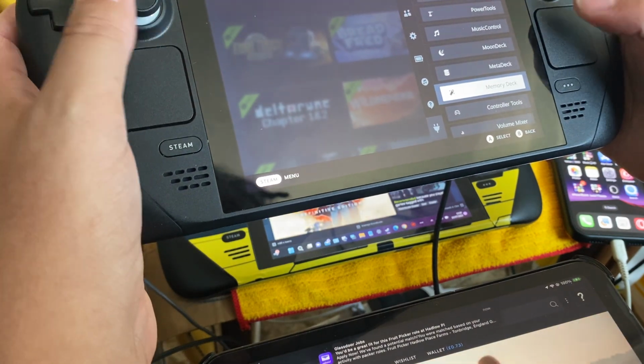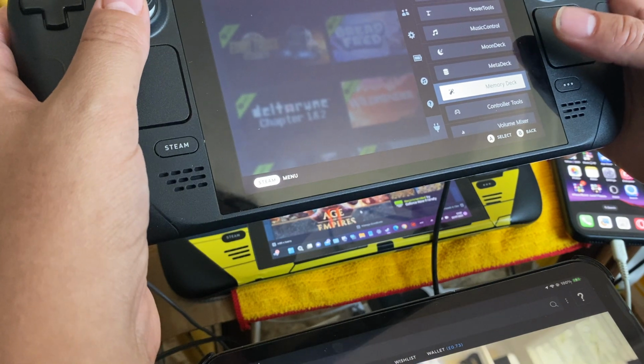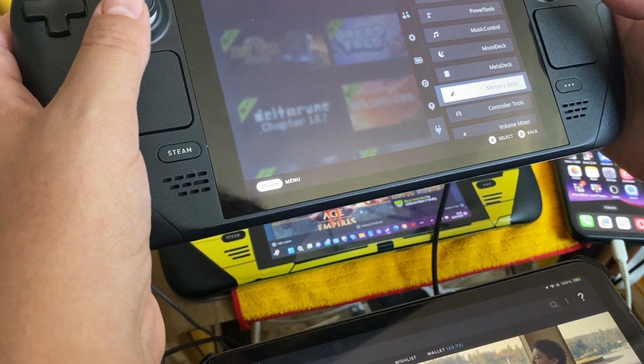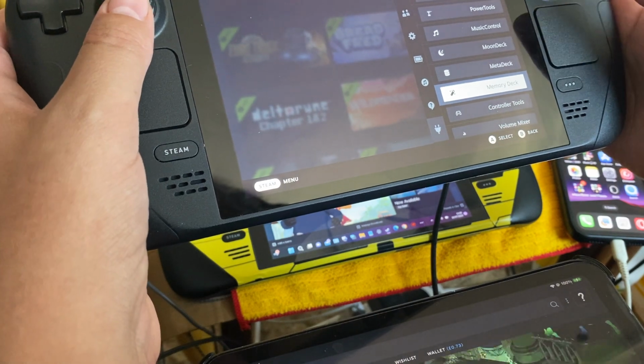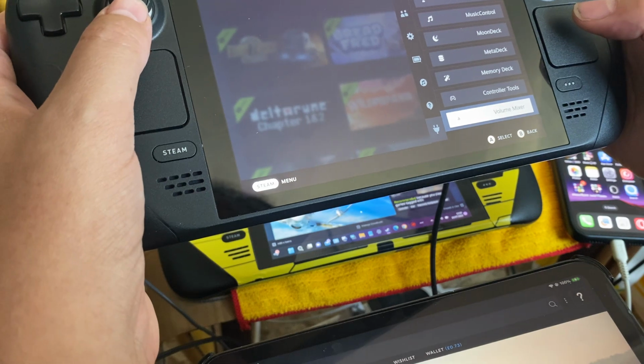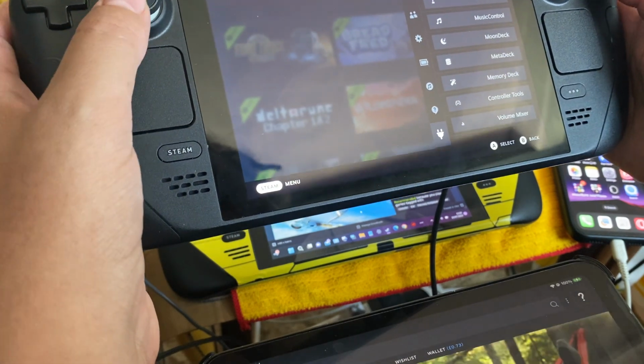I'm not sure how it works. I'm just saying that's what this helps you do. I don't know what it does, guys. I haven't used it yet, but I know it's something to do with RAM on your Steam Deck. Memory Deck, Control Tools, Volume Mixer. Right.